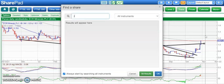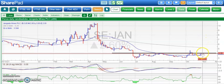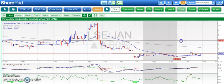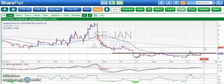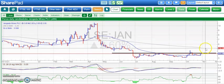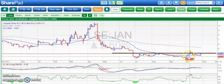Moving on to Jangada, which has been toying with recent resistance around the 4 pence area. Looks like we might finally start doing a bit of a Canadian Overseas type setup there, dancing on the 50-day line near the lows. That's a strengthening pattern, and we've had decent candles there too. So above the 50-day line, currently at around 3.6 pence, looking for the 200-day moving average at 5.3 for Jangada after the extended base below 4 pence.